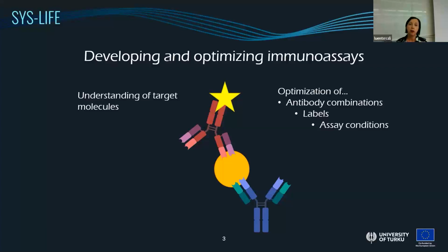Also, we are usually looking for molecules that are present in very low concentrations in the samples. So this means that we need high sensitivity of the assays. And this also means that we have to use label technologies that provide very strong signal so that it can be seen by the devices. We are really lucky in that in our unit, there is a group of Professor Tero Soukka, and they have been active in developing novel, innovative label technologies, and we can utilize their labels to produce highly sensitive assays.